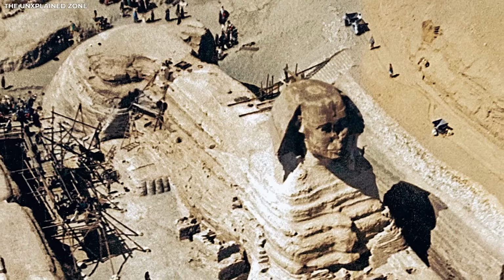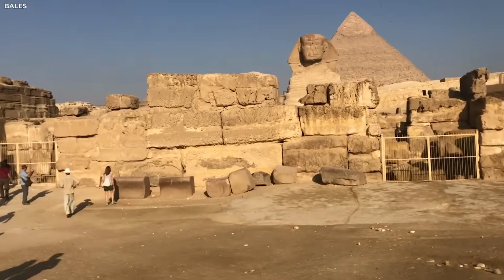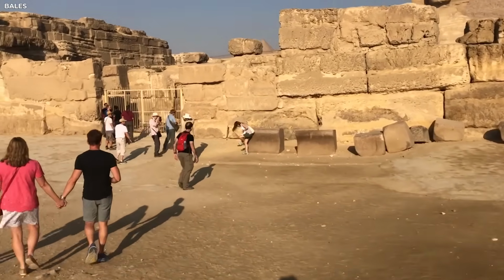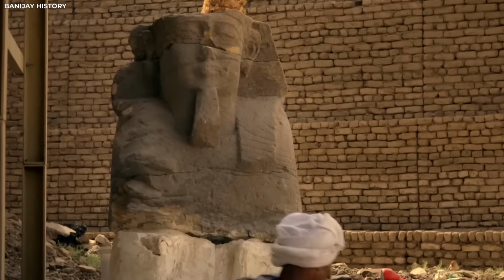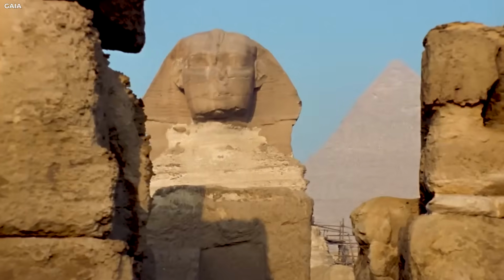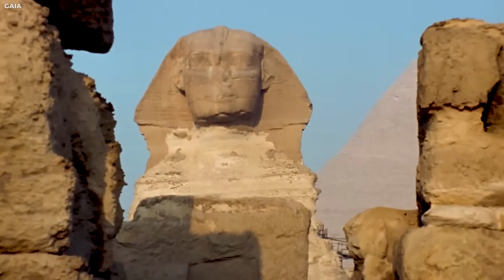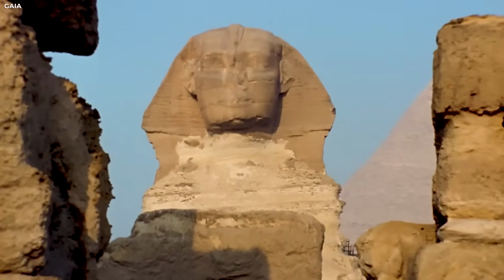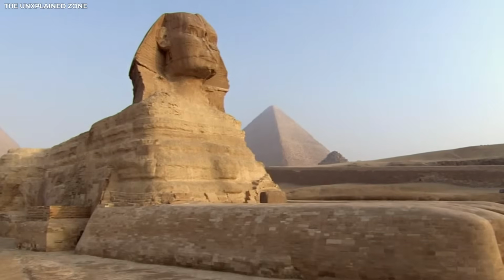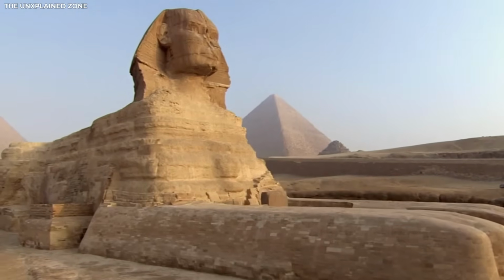The evidence appears neat and persuasive. The Valley Temple beside the Sphinx was built with blocks cut from the same trench that freed its body from the bedrock. A statue of Khafra himself was found there, suggesting a unified construction project. For decades, the Sphinx has been catalogued as a monument of the Old Kingdom, an icon of royal power in stone. But in the 1990s, this neat story was challenged.